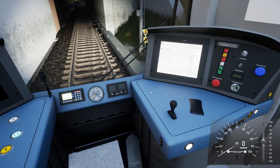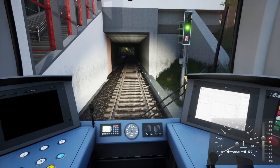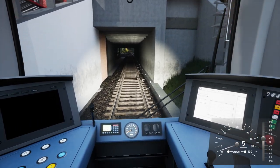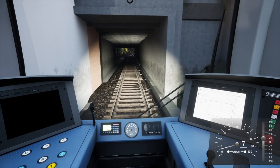Just keep your timetable in your eye, and that's why we're actually going to move forward, because you say we should go sightseeing here at the station, but our boss is calling for our timetable.